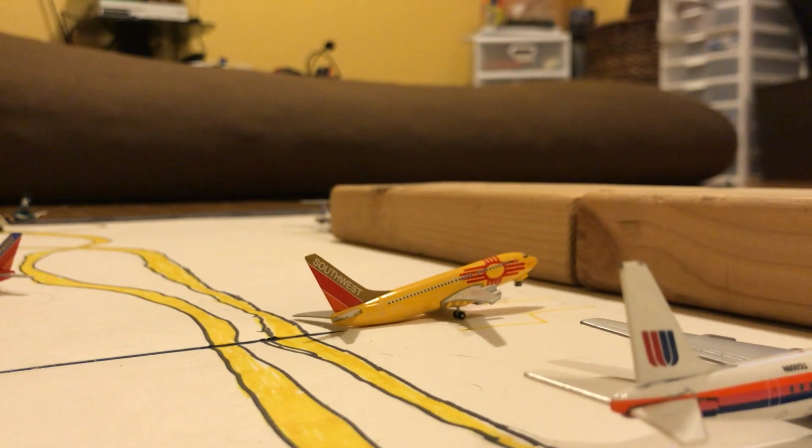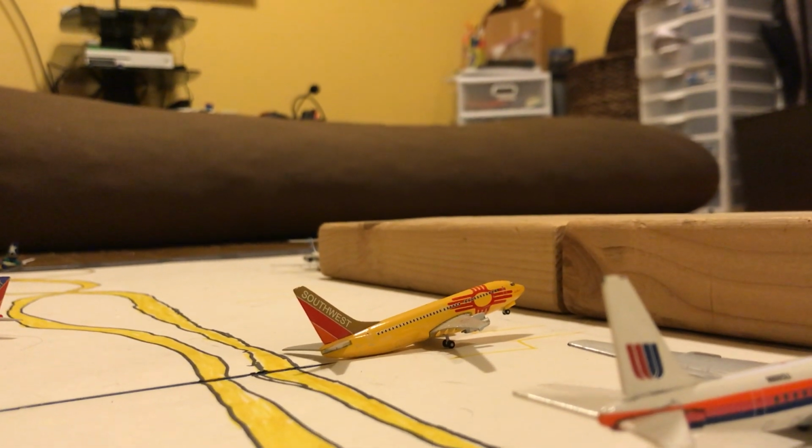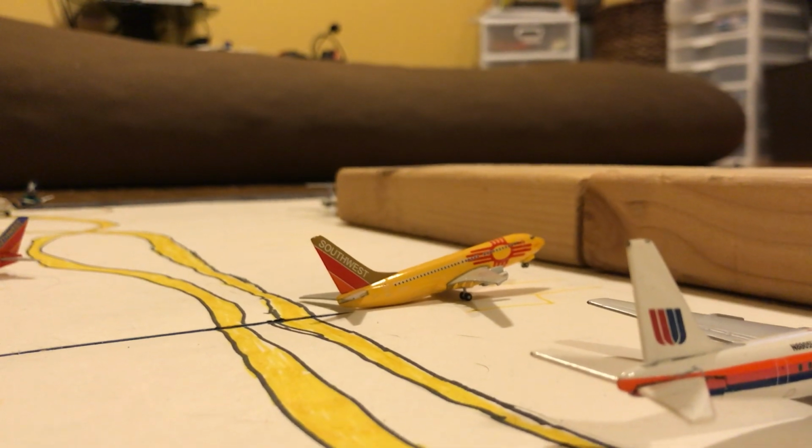Southwest 737-700 and the New Mexico one with the mustard tail. Right now it's just sitting at its gate with its broken wheel, which is why it looks like it's in takeoff position for Albuquerque. It just got back from Albuquerque.